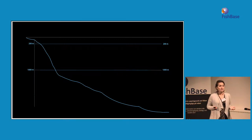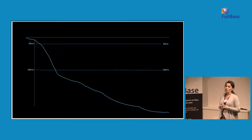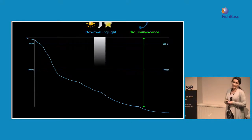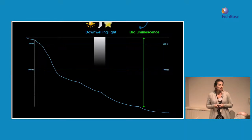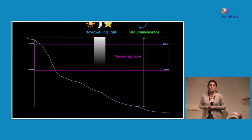But first, why vision? Contrary to what most people think, the deep sea environment is quite a visual environment. You have two types of light in the deep sea: the downwelling light created by the sun, moon, and stars, reaching depths of 1,000 meters. And you have bioluminescence, the light created by the animals themselves, and they use it for communication, to hide from predators, to attract prey, and to camouflage. My work focuses particularly on this part of the ocean, the mesopelagic zone, between 200 and 1,000 meters.